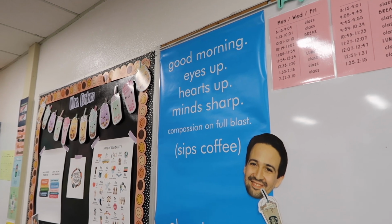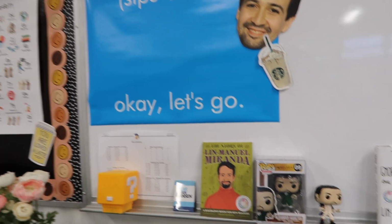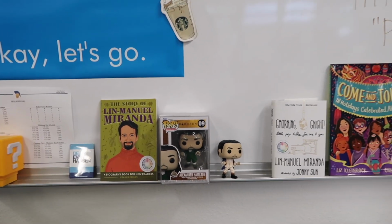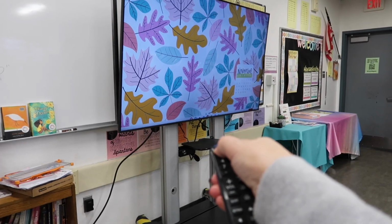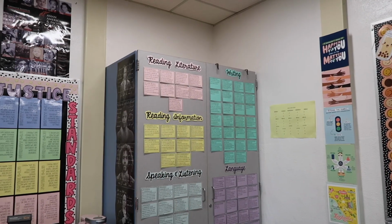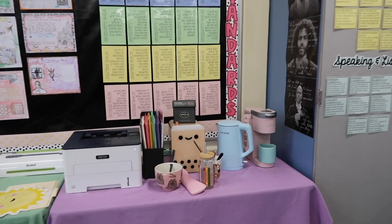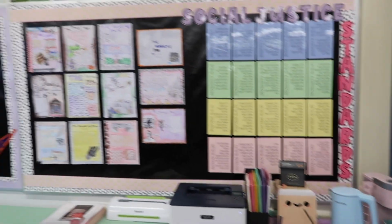This is our good morning routine and my kind of Lin-Manuel Miranda shrine stuff over here. This is my little personal bulletin board over here, cabinet with some standards, social justice standards, coffee bar.